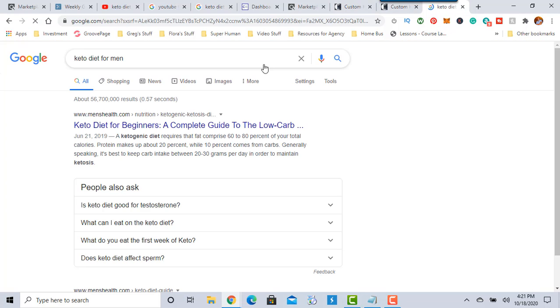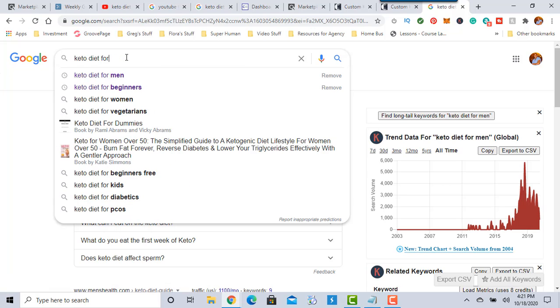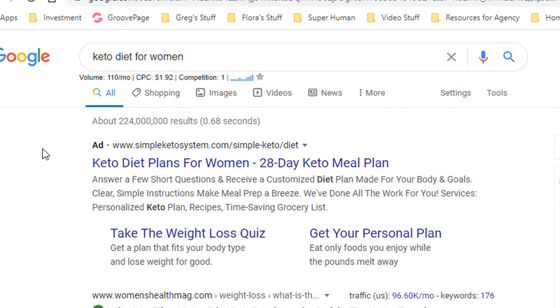So now what we're going to do is go to Google, and I'm going to look up keto diet for women. It's a young lady on the front. That makes sense. The search tells me, and I have a software on my browser called Keywords Everywhere, that Google is telling me this term is searched 110 times per month.